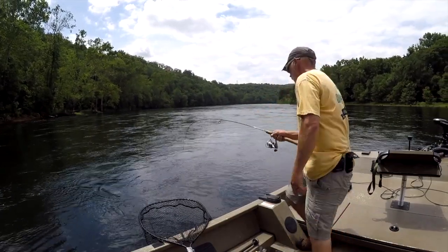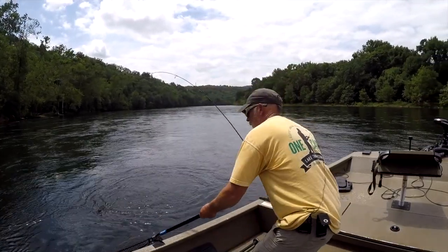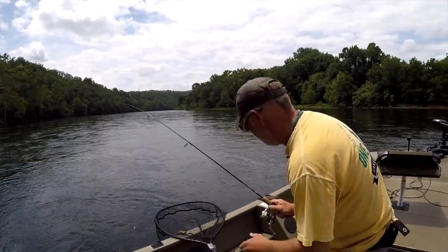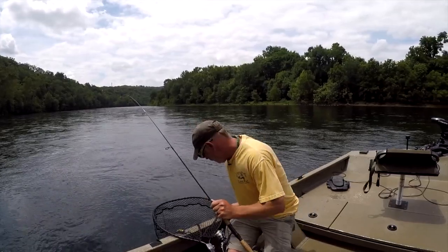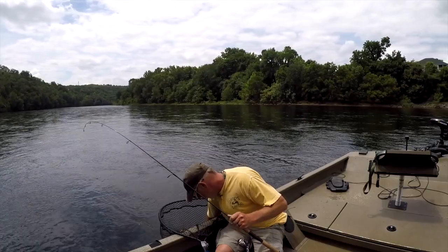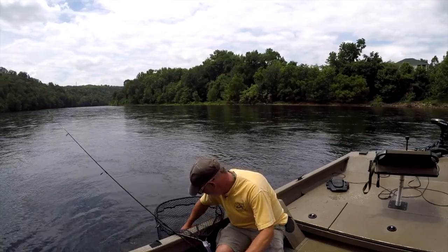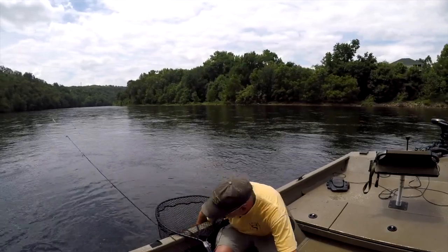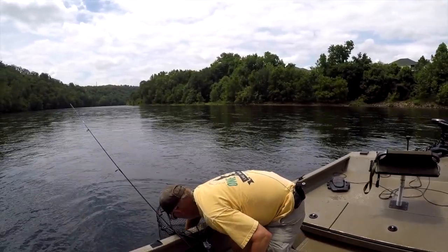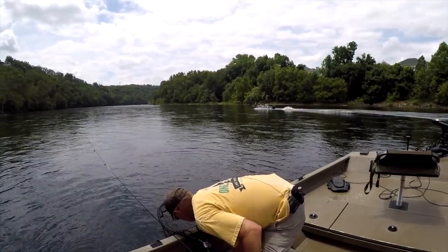Stay out of the trolling motor. Might be ready. We'll see here. Got him. It's about 17, 18, maybe close to 19 inches, but just a chunker of a fish. Got some absolute shoulders on him. Get that jig out first. Oh, hold still, there we go.